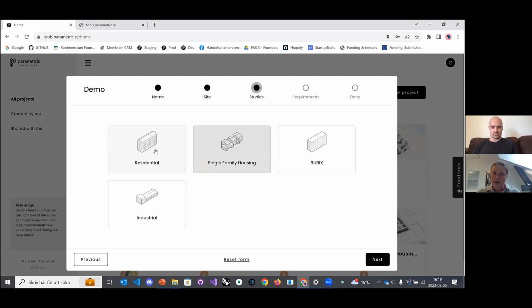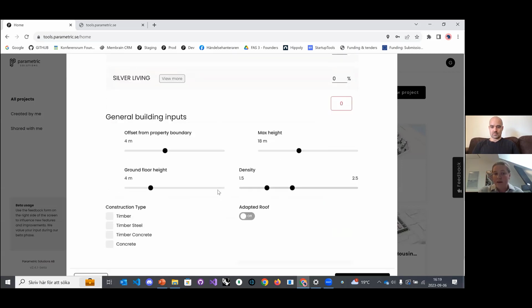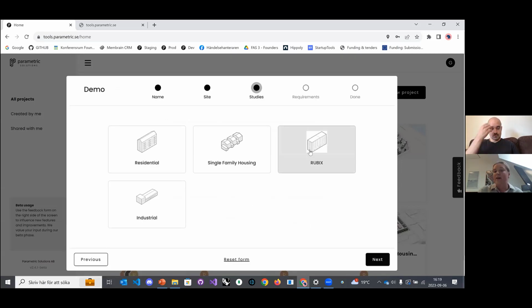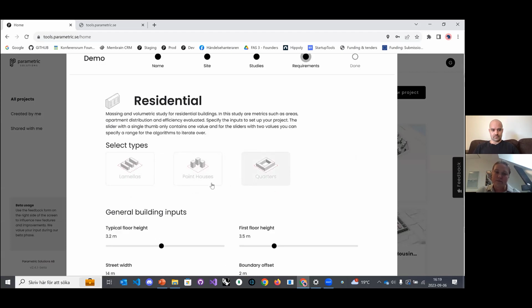But what we also do here is that we actually match scripts with certain users. So we customize this if a client has very specific ways of doing things. So we've done a lot of customization work for modular construction, for example. If I click on this one, we will see that it looks different. So when I log in, I have access to this one, and we can match users with certain design scripts. But I'm going to show you the generic one for the residential development. And yeah, first of all, the types again.